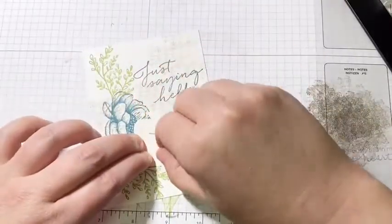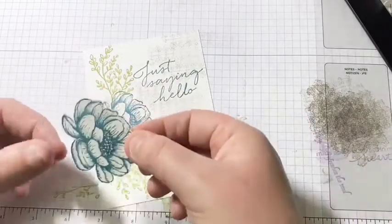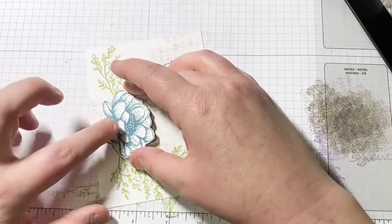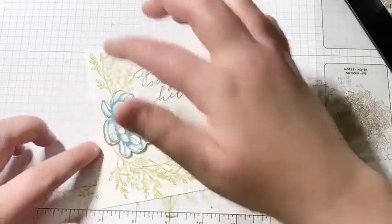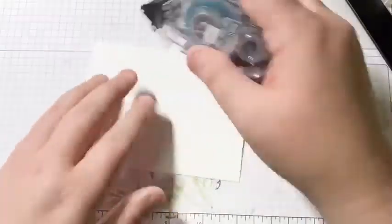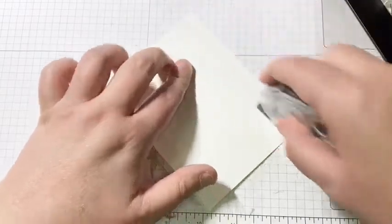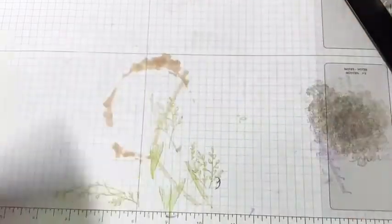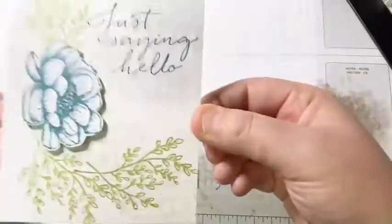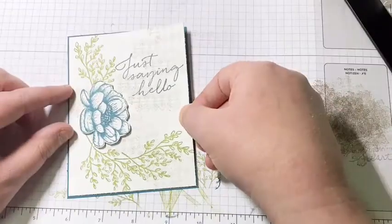Okay, I'm just putting a couple of dimensionals on the back of the flower. And then this flower is going over top of the other one that I stamped just for placement, so I knew where to stamp the leaves, basically. And then this layer gets attached to that pretty peacock layer. So this is 3 7/8 by 5 1/8, and this is 4 by 5 1/4.